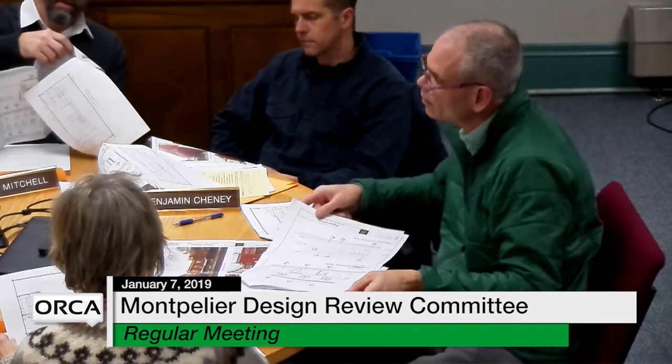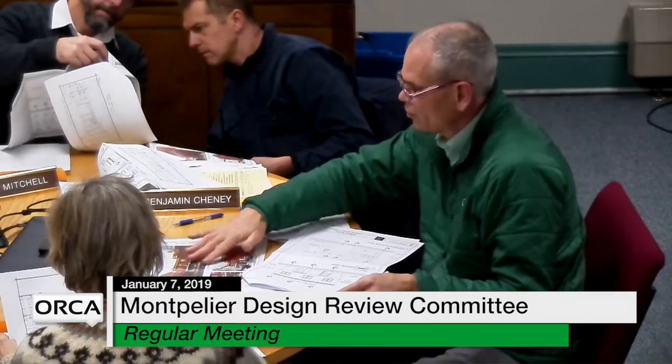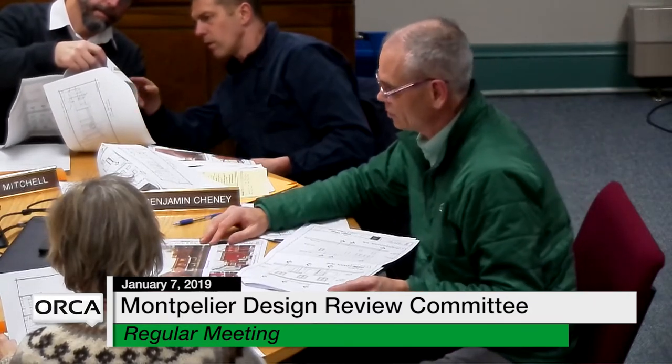Is any of the siding going to be changed, or is that going to remain the same? No, that's remaining the same. On the front? Yes. Or actually all sides? Yeah, the proposal is not to change any of the surface.